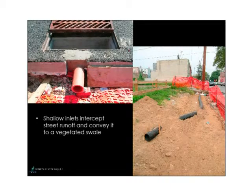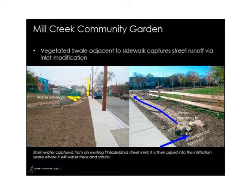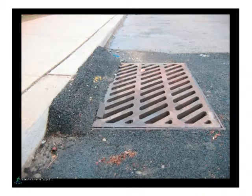Instead, these inlets fill up and overflow and infiltrate into these infiltration trenches that work something like this. They get the water off the street and spread it through level spreaders in the vegetated swale, and there's an infiltration bed and a berm. And there's a detail of the level spreader. What we learned here is we had to mortar the rocks because they're really handy for picking up and clunking people on the head or breaking a windshield, but those kinds of concerns are important in the urban environment.